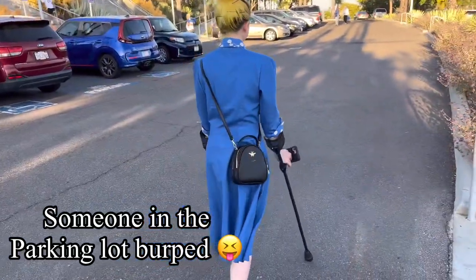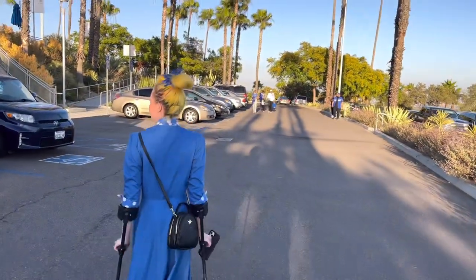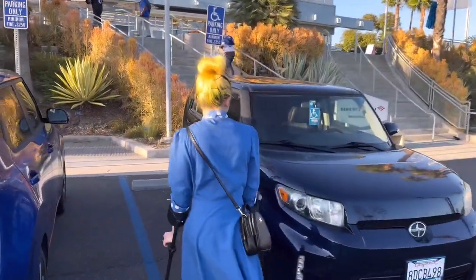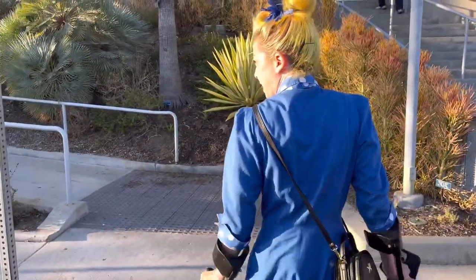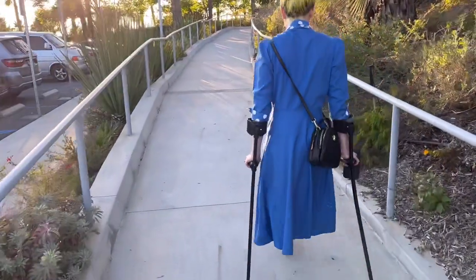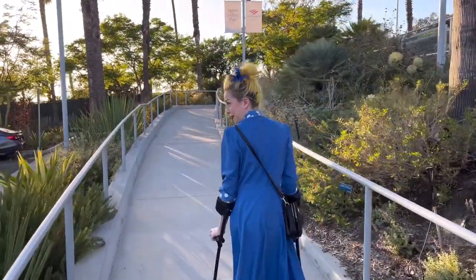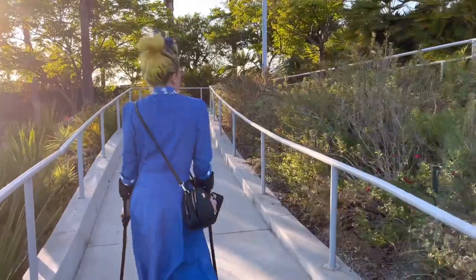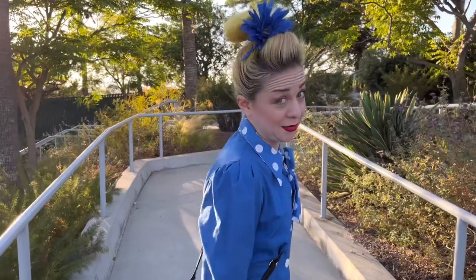Really? Are you gonna ramp it or? I'm gonna ramp. Or stairs it. Yeah. Do the ramp. So there is handicap parking, but we got here a little bit late, so. Okay. This ramp is a bit steep.